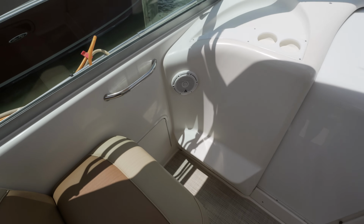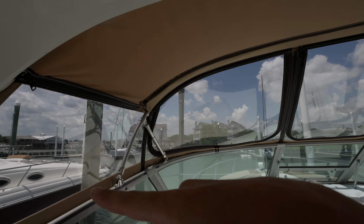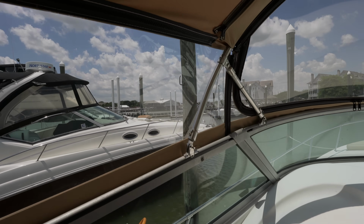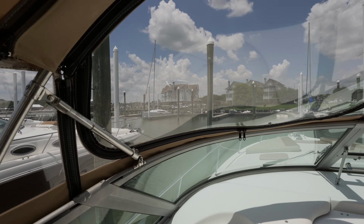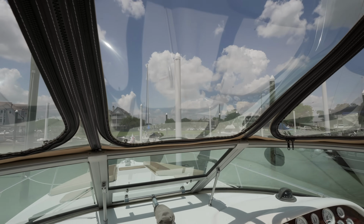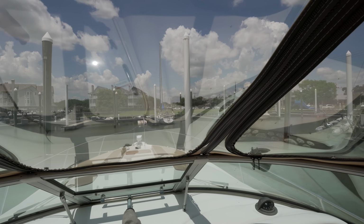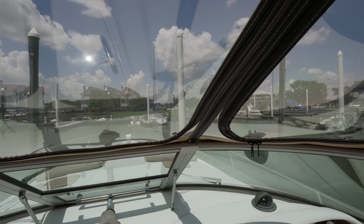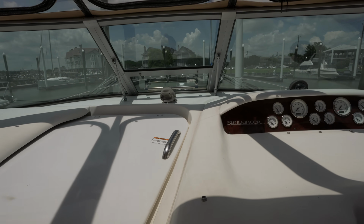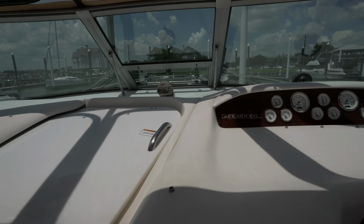And I'm going to take a step back so you can see how beautiful this enclosure is. Brand new canvas. And this is Strata glass, which is an upgrade. You should be able to notice how crisp and clear it is. No fogging, no cracking, none of that, because Strata glass, you can really tell the difference when somebody has it versus just typical isinglass. Then you do have a flip up windshield right there, so it does open up, it is motorized, and lets air in here while you're underway.